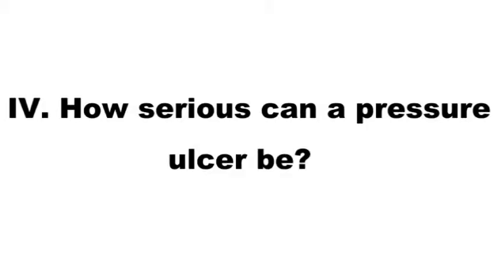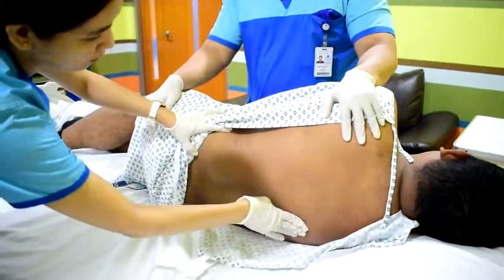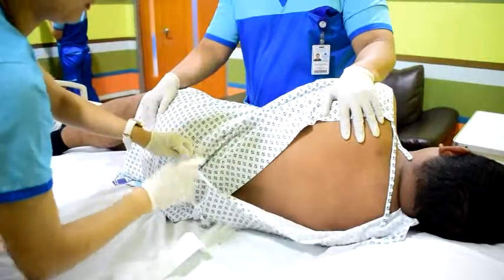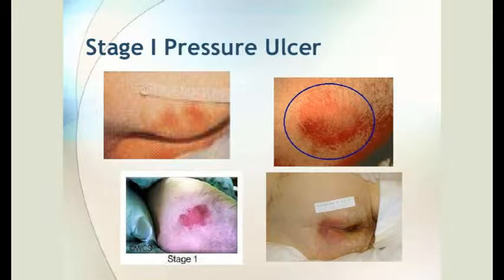How serious can a pressure ulcer be? There are 4 stages of pressure ulcers, and it is important that you are aware of each stage and understand that if left untreated, they can become more severe. Pressure ulcers are painful and can take weeks or months to heal, so it's best to prevent them in the first place. Stage 1 pressure ulcers are often discolored and do not turn white when pressure is placed on the skin. This may hurt or itch and tend to feel warm or spongy. This stage can be prevented from getting worse but must be managed as soon as possible.